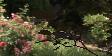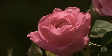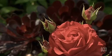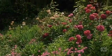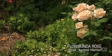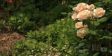This section has a real English feel to it with all the beautiful roses. We love the beautiful soft colours, a very English garden, which we were hoping to create when we first moved here. These apricot roses are beautiful. Are they apricot nectar? Yes, and I love that particular one.